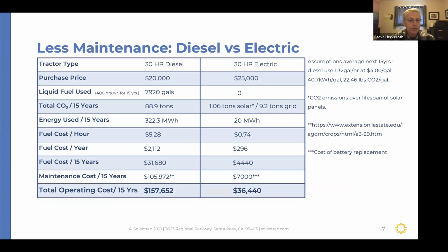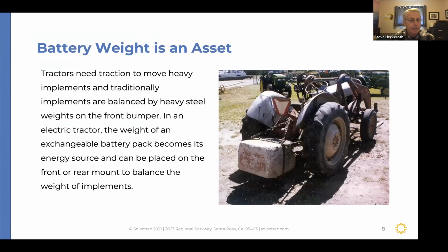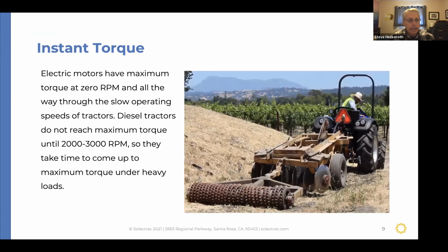According to estimates from Iowa State University, maintenance costs on a 30 horsepower diesel tractor over its 15-year life cycle are about $100,000. An electric tractor maintenance cost over the same time period is only $7,000. Diesel tractors use heavy steel weights on the front bumper to balance the weight of rear implements. Electric tractors can use exchangeable battery packs mounted on the front or rear hitch to serve the same function, with the added advantage of increased runtime.